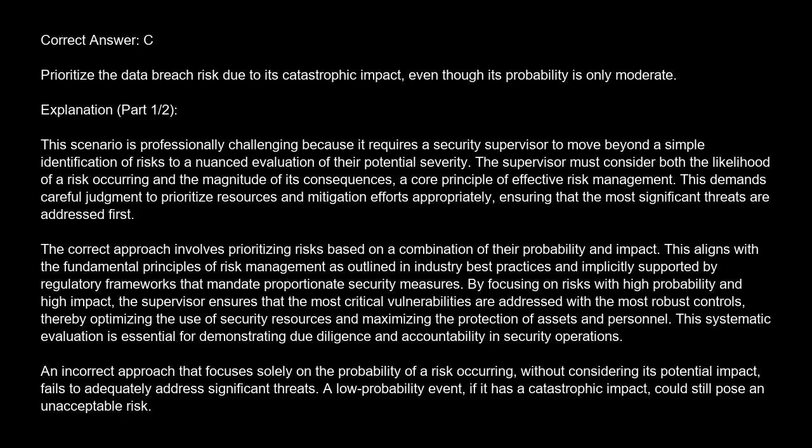This aligns with the fundamental principles of risk management, as outlined in industry best practices, and implicitly supported by regulatory frameworks that mandate proportionate security measures. By focusing on risks with high probability and high impact, the supervisor ensures that the most critical vulnerabilities are addressed with the most robust controls, thereby optimizing the use of security resources and maximizing the protection of assets and personnel. This systematic evaluation is essential for demonstrating due diligence and accountability in security operations.